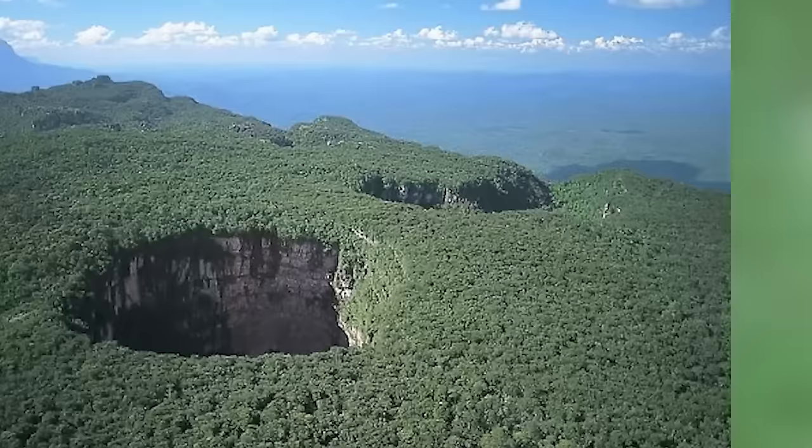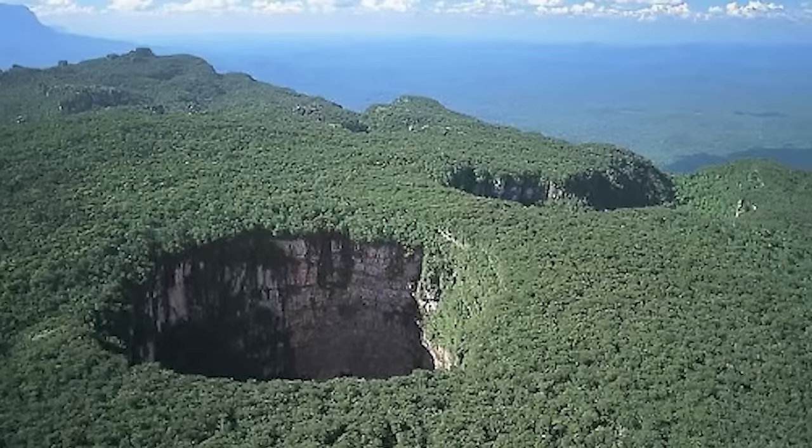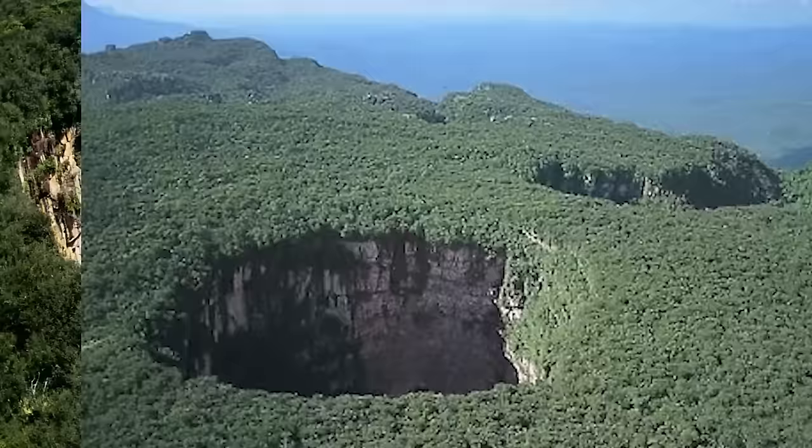Apparently, locals of the area believe the sinkhole is actually a place of evil, so while it looks very cool and actually quite beautiful, maybe something scarier is lurking around, or maybe they're just sensing some sort of otherworldly presence.